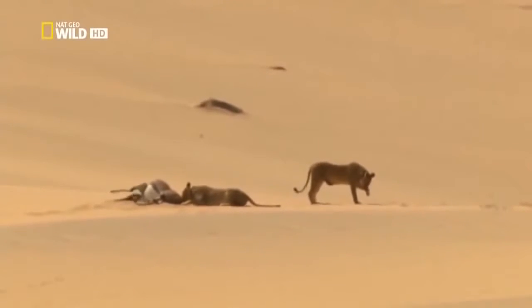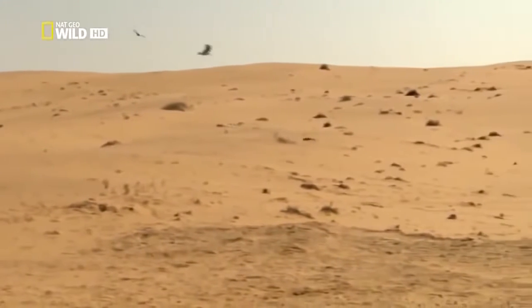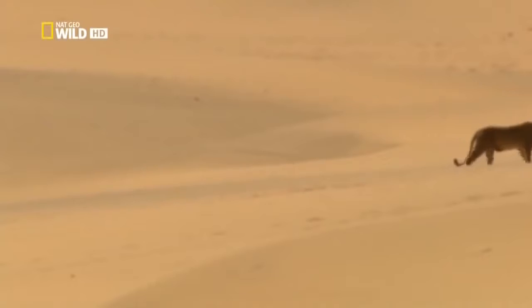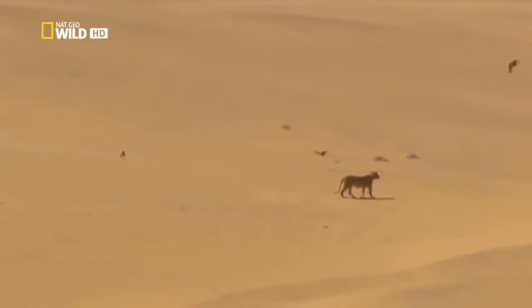The lioness's patience has been rewarded. They've caught one of the stragglers. One lioness keeps the oryx in check on the ground. The hunting lioness is completely exhausted. Fighting the antelope has taken the last of her strength. She drags herself back to the bushes to get her cubs. The other lioness keeps the pesky crows at bay.